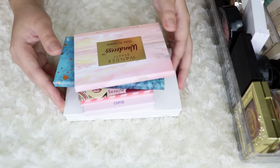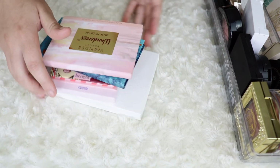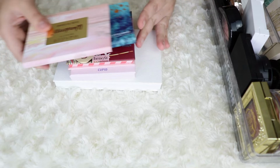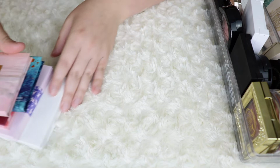Alright, so I'm going to go ahead and get this pile out of the way first. These are just palettes. Some of them are just blushes only, but some of them have a mix of other things in there. So I'm just going to start with this pile, like I said.